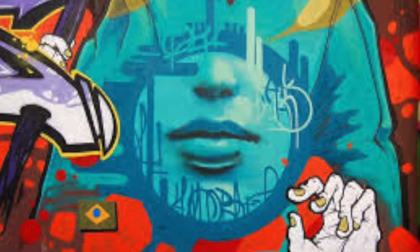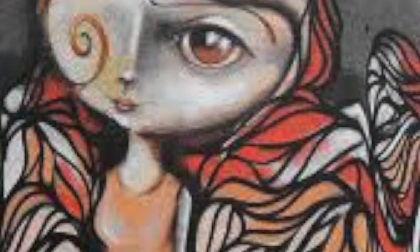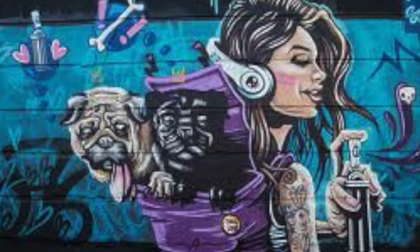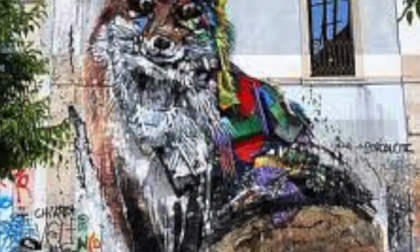The history of street art in Shoreditch. During the early 90s, Shoreditch wasn't known for being a place that tourists would flock to see. However, over the last 20 years, the neighborhood has become a cultural hotspot that has birthed some of London's best alternative artists.